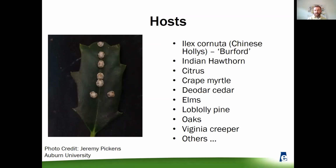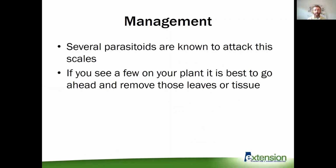Again, you'll see a lot of sooty mold associated with these. And I normally see them on the lower branches first, and then they kind of work their way up into the canopy. There are several parasitoids that attack these pests.